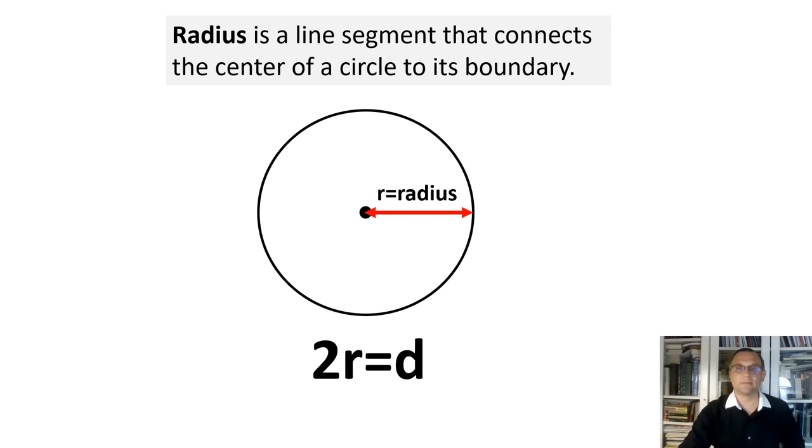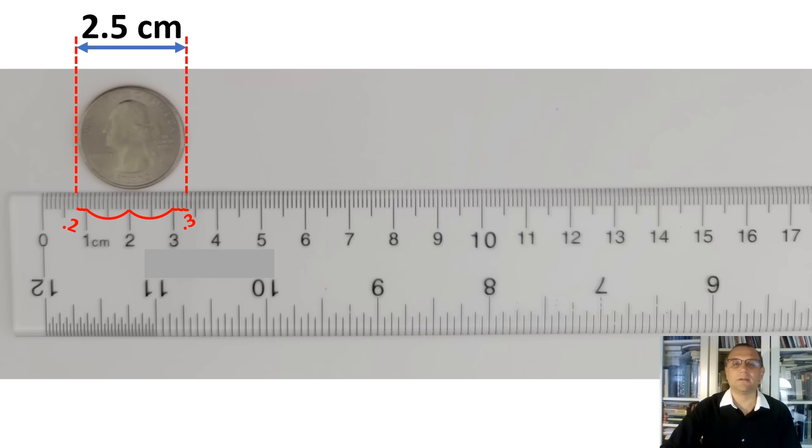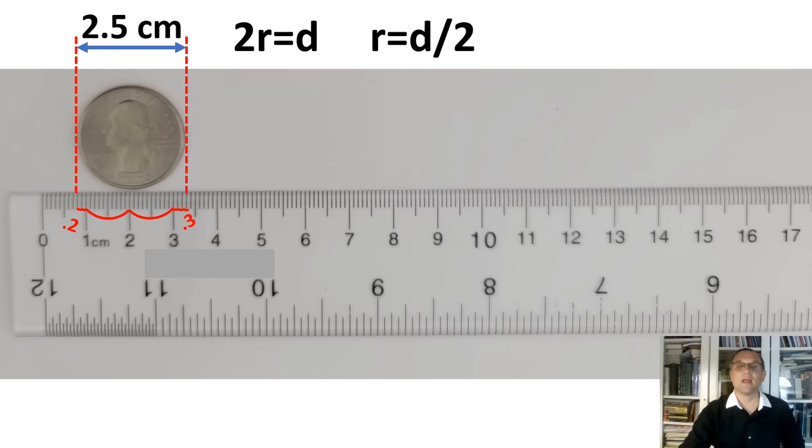Reminder, radius is a line segment that connects the center of the circle to its boundary, which means the radius is half of the diameter. I hope you do not need a calculator to divide 2.5 centimeters by 2.